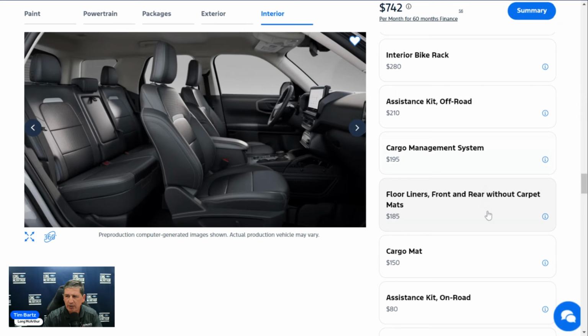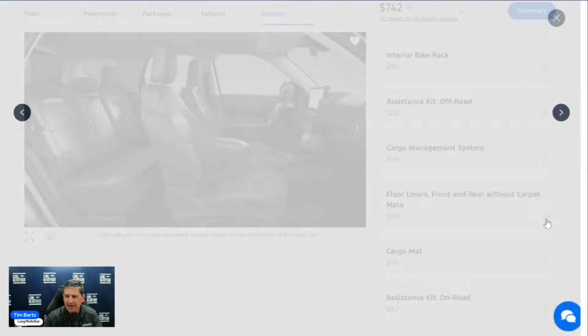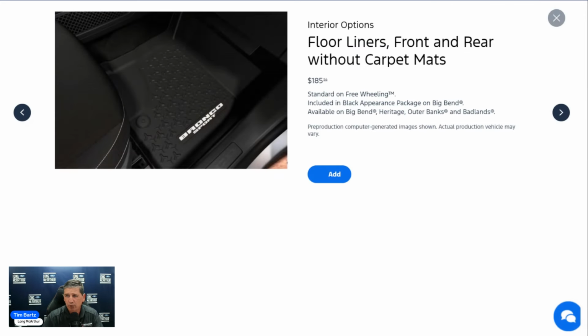Floor liners, front and rear, without the carpeted mats. That is actually an accessory that Ford will put in your vehicle before they ship it out to you from the factory. They say pre-installed, but technically they'll just put it in a package and put it in the back of your Bronco for you. So there you go. No requirement there, no restrictions on that one.